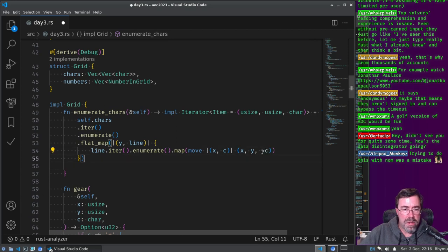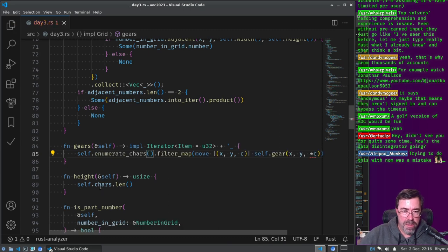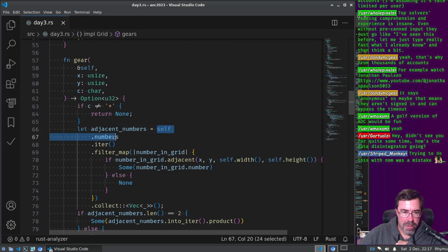And then if I dereference there, that works, right? Yeah, and so we're just basically giving a name to that. So we just say enumerate chars and then filter map. And I don't need this dereference. All right. Yeah, it's too bad that we need to do this. Do I even need the move there? I don't think I need the move anymore. Okay, cool. Yeah. We still need the function object because we have the self dot. If it wasn't for that, then I could just do like self colon colon gear there. But this does do an inner self borrow. Trying to do this with Nom was a mistake.